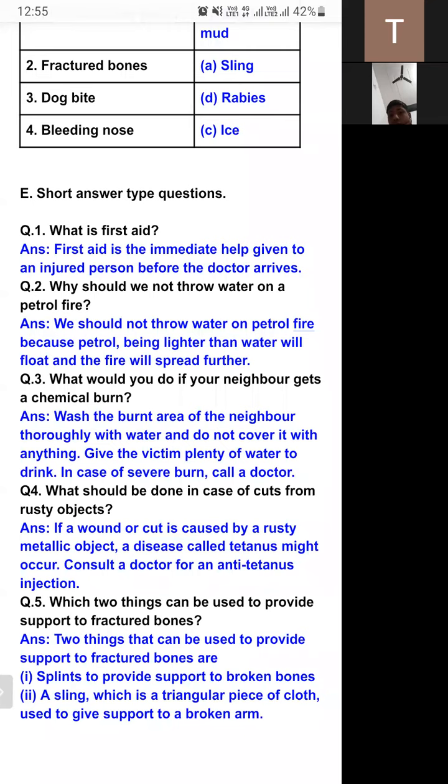स्प्लिंट होता है बेटा एक रिजिड मटेरियल होता है जो फ्रैक्चर्ड बोन के साथ हम लगा देते हैं। जिस तरह का प्लास्टर होता है वो रिमूवेबल प्लास्टर आप उसको बोल सकते हैं। तो एक्स्ट्रा सपोर्ट देने के लिए ब्रोकन बोन को उसको यूज करते हैं। तो कई बार देखा होगा कि कोई आर्म कोई फ्रैक्चर्ड बोन है तो वहां पे एक प्लास्टर टाइप लगा के और ऐसे गले के अंदर हम उसको लटका के रखते हैं। दैट इज ए स्लिंग, a strip of rigid material used for supporting a broken bone after it is set. That is splint.